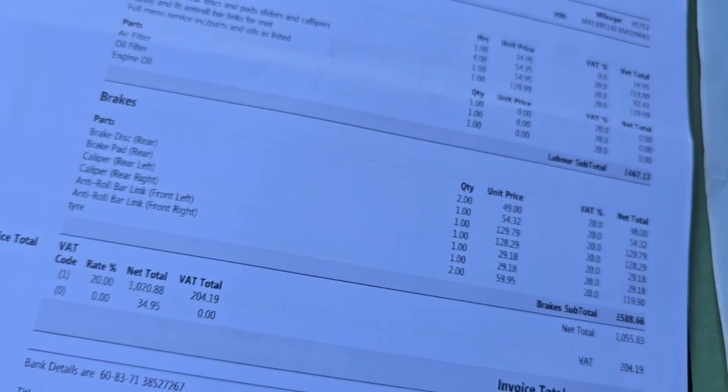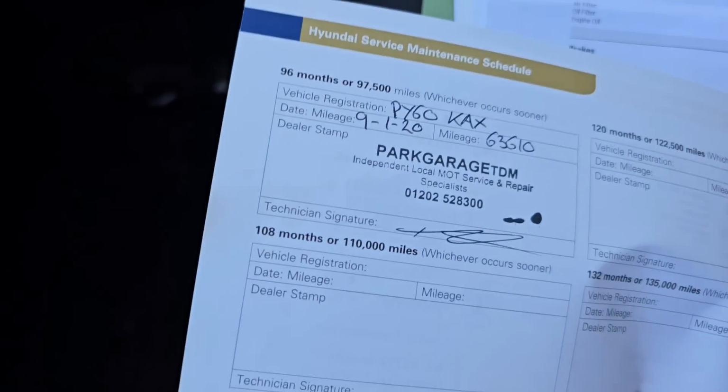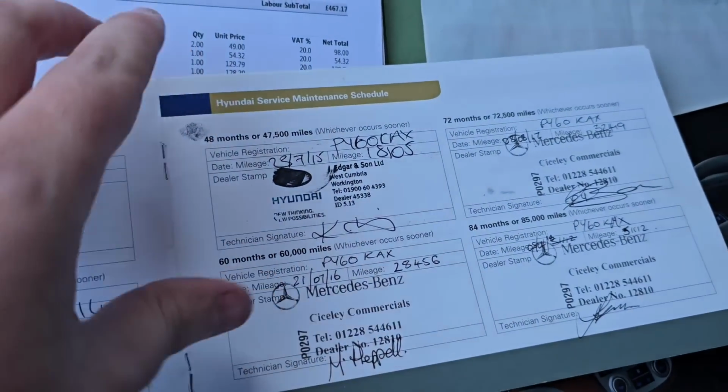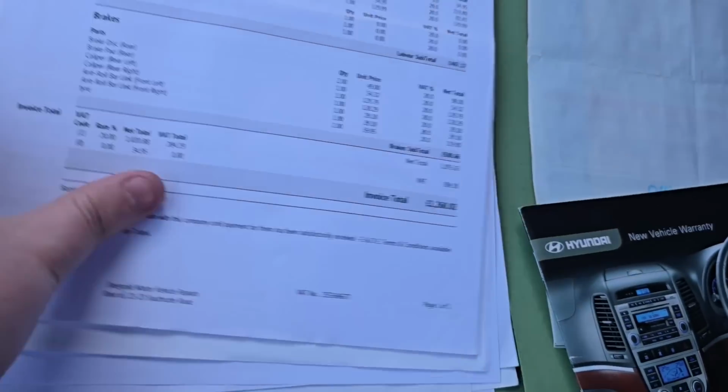So there's the service history, and also I found in the door, so it's got really good service history. And then we've got this up to 2020. Was it Mercedes-Benz? When you're having your car serviced at Mercedes-Benz. Nice.